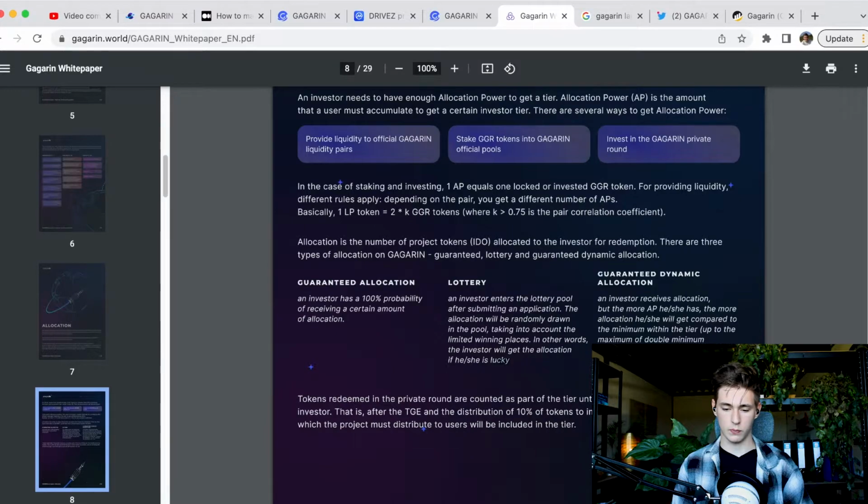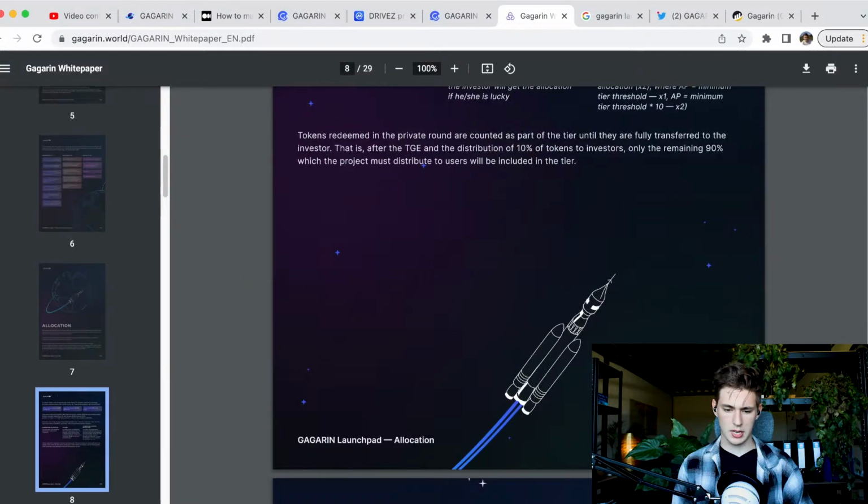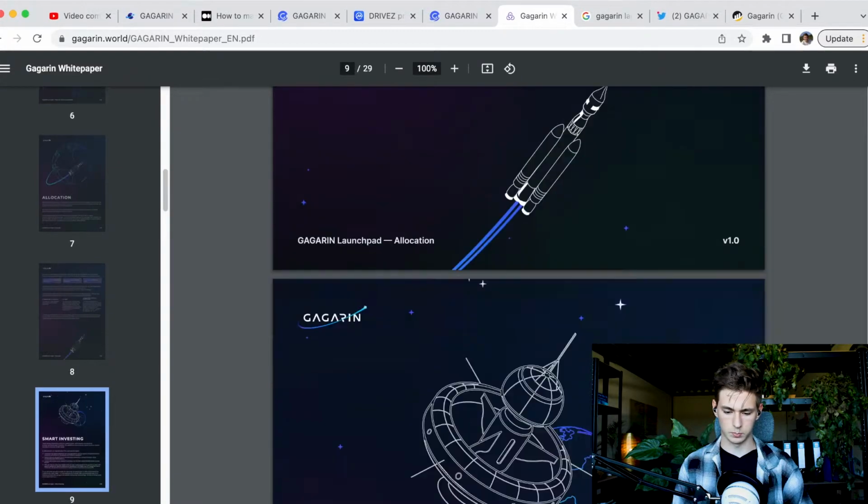Lottery will be there for people to participate even if they have less funds, and the guaranteed allocation is what most people will just use with their allocated tier. Tokens redeemed in the private round are counted as part of the tier until they are fully transferred to the investor. That is, after TGE and the distribution of 10% of the tokens to its investors, only the remaining 90% which the project must distribute to users will include the tier.